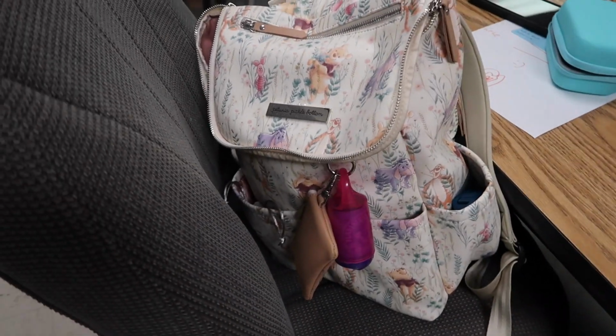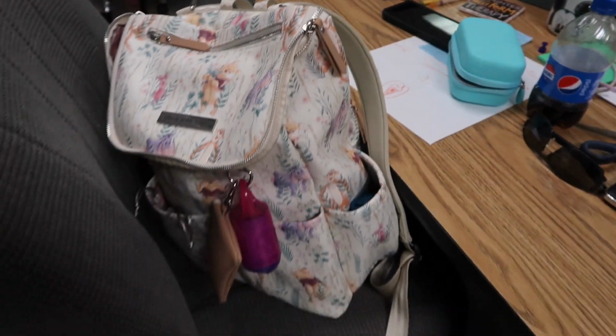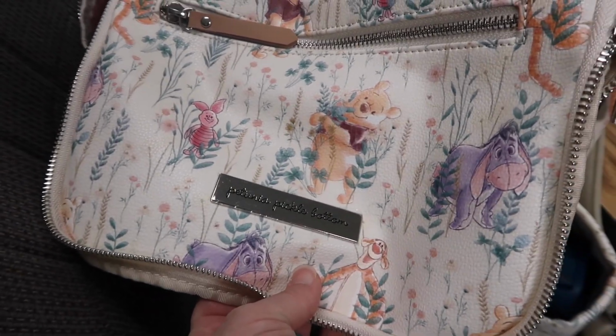I need to do a video on this. I know teachers may not really care, but that's my diaper bag. I can use it for a teacher bag, but it is Petunia Picklebottom and it is Winnie the Pooh and it is absolutely adorable. So anyway, there's that bag. Gotta share the bag love.